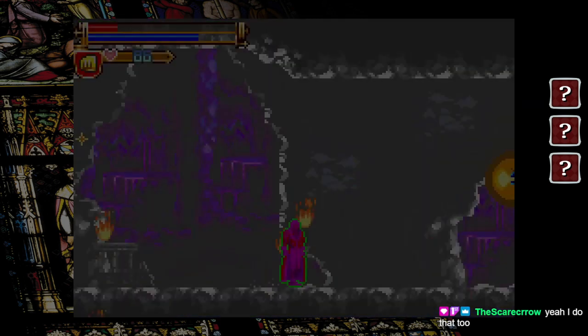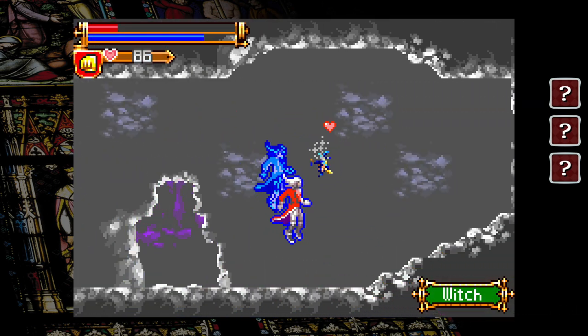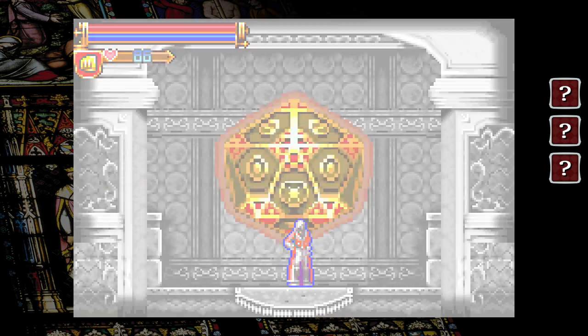There's all my anti-venoms. Hope there's not another one of the plants in here. Yeah. Oh good, a save room. I was hoping I'd run into that.